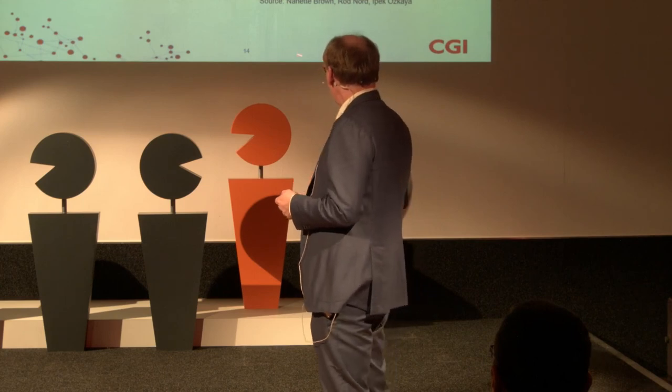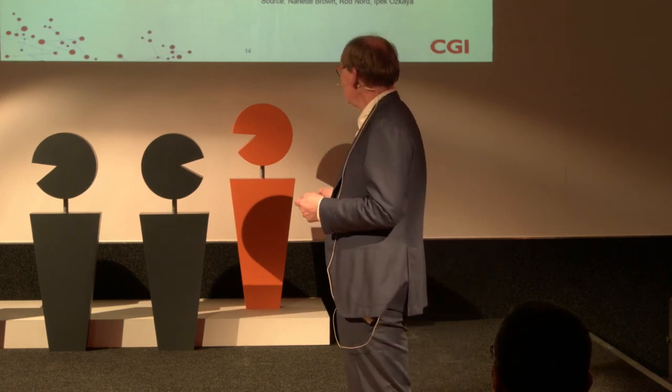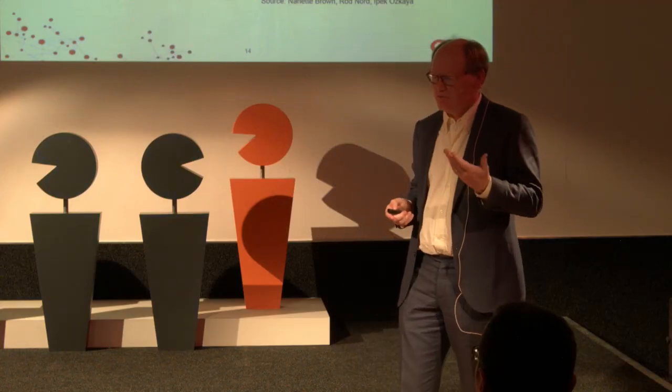There's a very nice paper by three people from the Software Engineering Institute, Rod Nord, Nanette Brown, and Ipek Ozkaya. They basically say that you need three things to be able to do this. This trick of just enough anticipation requires three tools. One of them is dependency analysis, because you know which elements depend on other elements, so that you can determine in what order they need to be made. The second one is technical debt control, which I just explained. It's about making sure that you don't leave the temporary solution in place and thus make it harder for everyone after you to modify the system. And the third one is economic trade-off, which is one of these principles that I just talked to you about. They mention some tools here that I don't have time to go into now, that can help you reason about the different scenarios that you can use to anticipate the architecture.